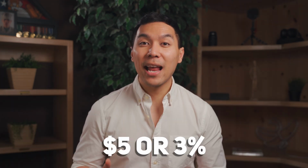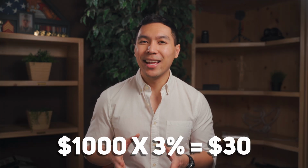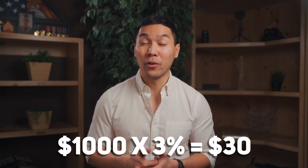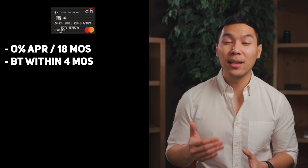One thing you guys gotta keep in mind before doing a balance transfer is that there is usually a balance transfer fee. This can either be $5 or 3% of the amount of the transfer, whichever is greater. Meaning that if you were to transfer $1,000, in this case, 3% is greater, which will be $30. This is the amount that you would have to pay if you wanted to do a balance transfer of $1,000. Another thing that you would want to know before doing a balance transfer is that it would have to be completed within 4 months of your account opening.